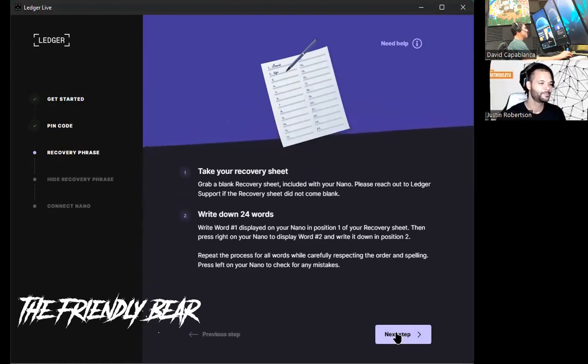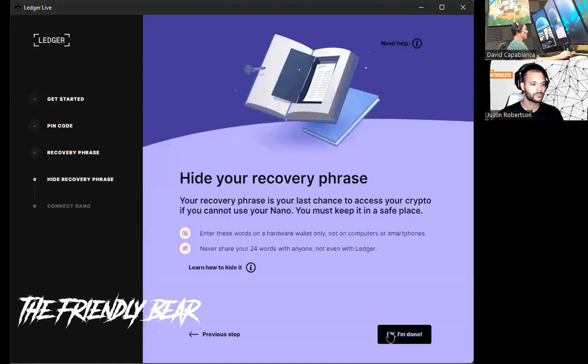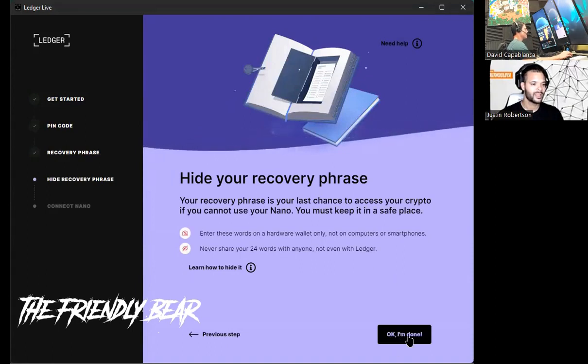So Justin, you have multiple Ledgers, so you had to do this for each Ledger. Yes, sir. Different words for each Ledger. Okay. Next step, confirm. I already did that. Hide. Okay, I guess I gotta hide it. Oh, they got a book with a safe in it. That's a pretty good idea.